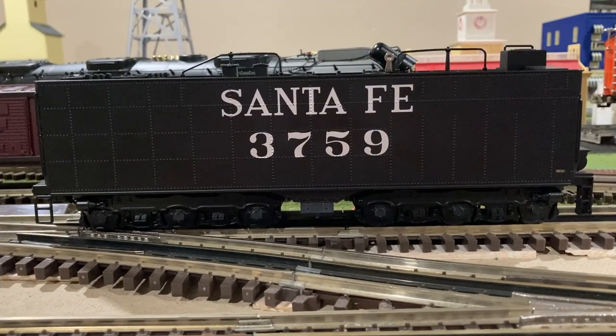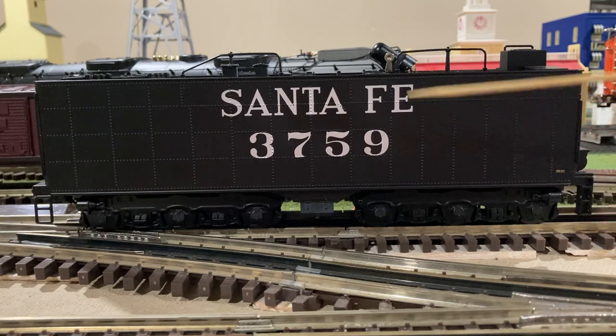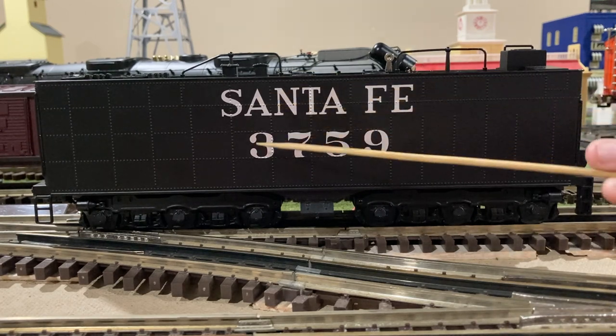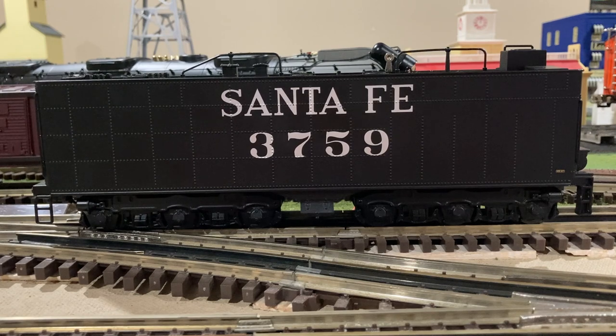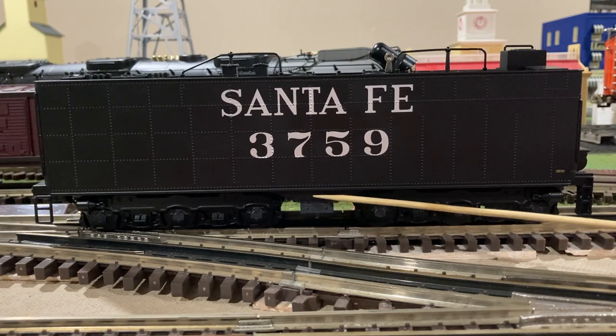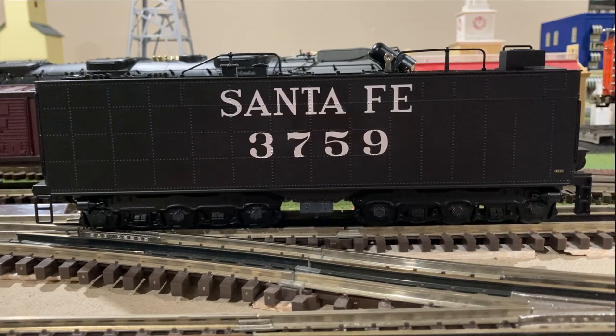Moving over to the engineer side of the tender, as you can see, the face of it is really nicely detailed with molded in rivet detailing, a very small separately applied builder's plate, the Santa Fe and the number 3759 is nicely typed along the side of it, and then down below, here you can see we have the two six-wheel trucks, which are nicely detailed with leaf spring and brake shoe detailing, and then right in the middle, a molded in die-cast metal toolbox.